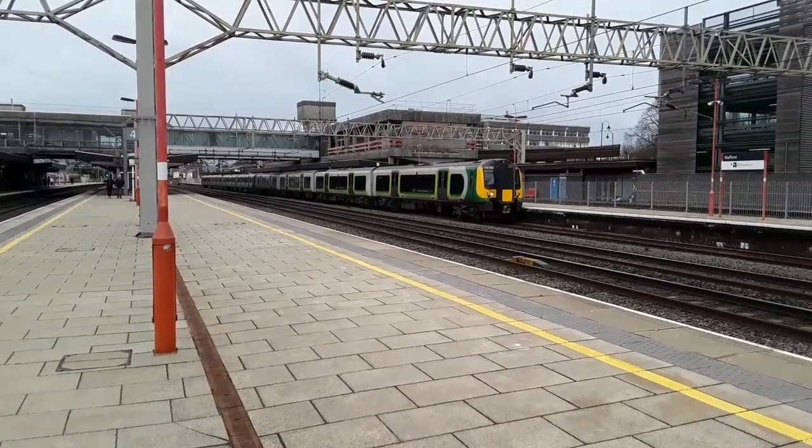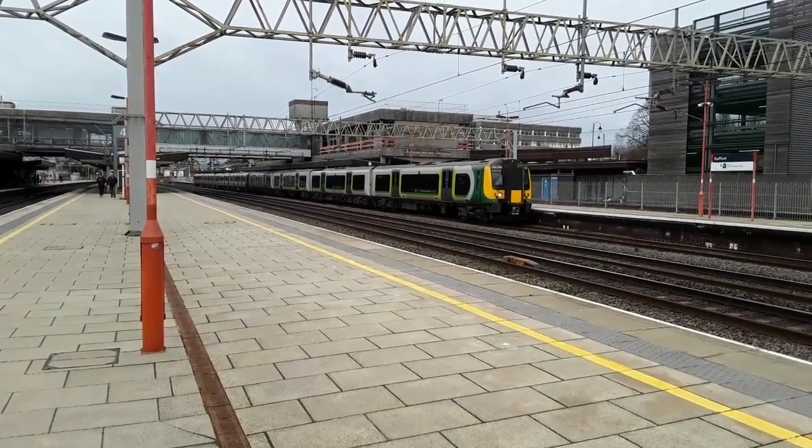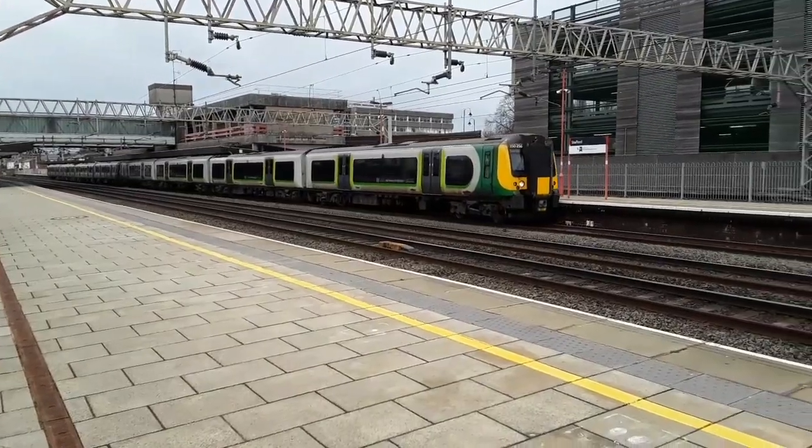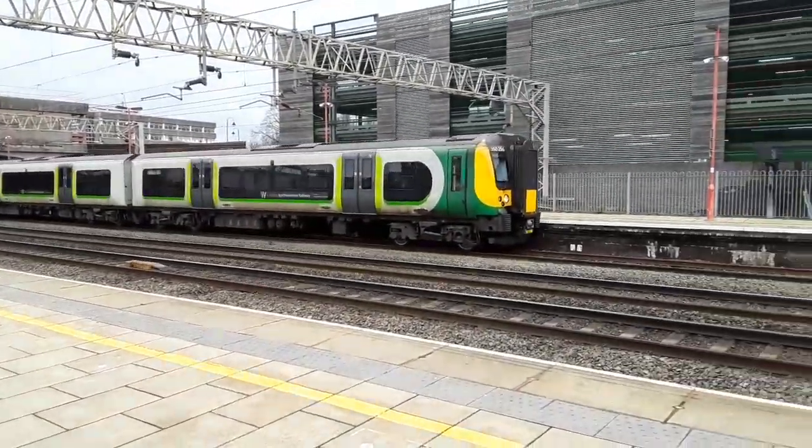Okay, departing now is the 1455 London Northwestern Railway service to London Euston. As behind me will be a GBRF 66 going from East Midlands Gateway to Seaforth Container Terminal.